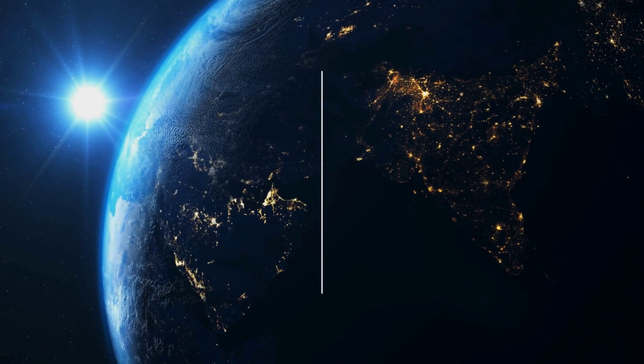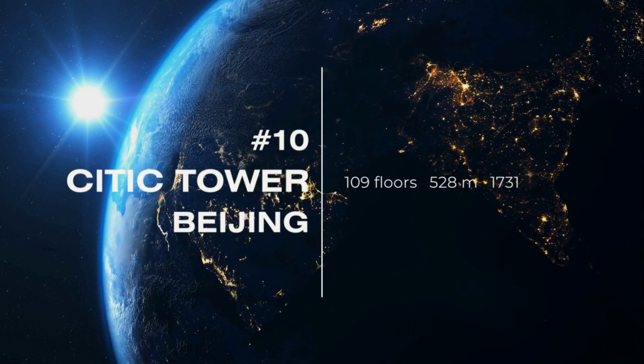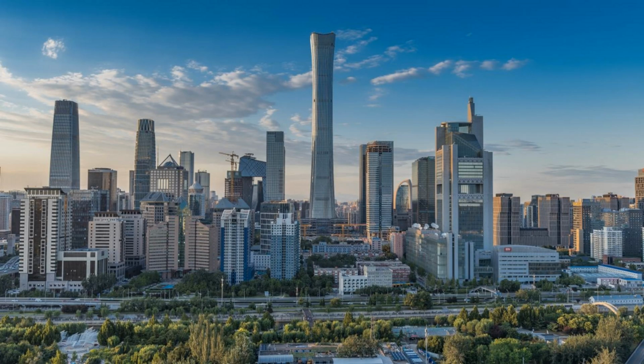Now let's wrap up the top 10 tallest buildings on planet Earth at lofty number 10. Yep, we're still in China. As you can see, half of the top 10 buildings are there. This one is a CITIC Tower built by China International Trust and Investment. But the local nickname in Beijing is China Zun. A zun was an ancient vessel that held wine, and the building does kind of resemble one.